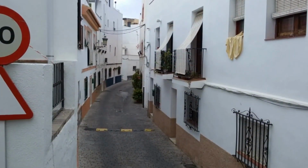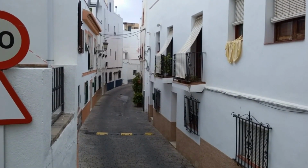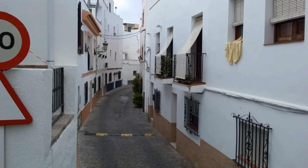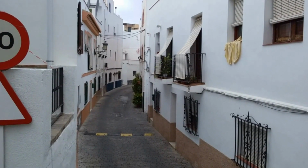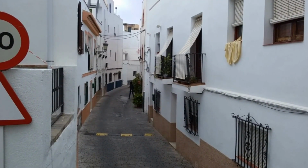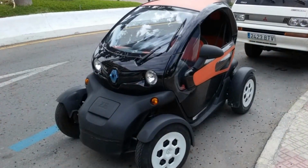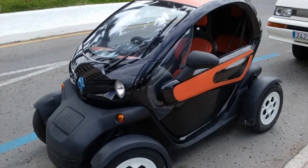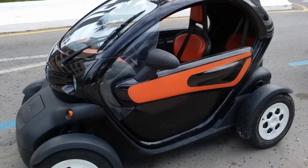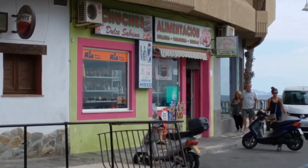This is outside of the castle, way up here on the hill, and there's a warren of streets, and this is where the people live. They all have these little homes. I want one. Maybe it gets 100 miles to the gallon. Buy our snacks every day.